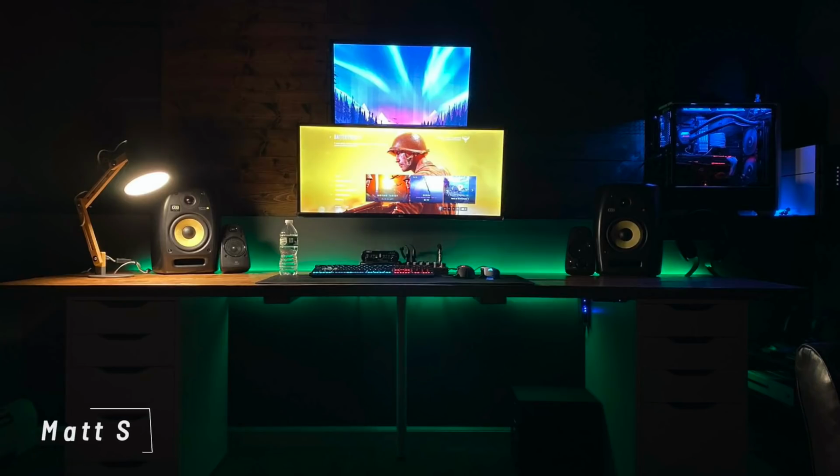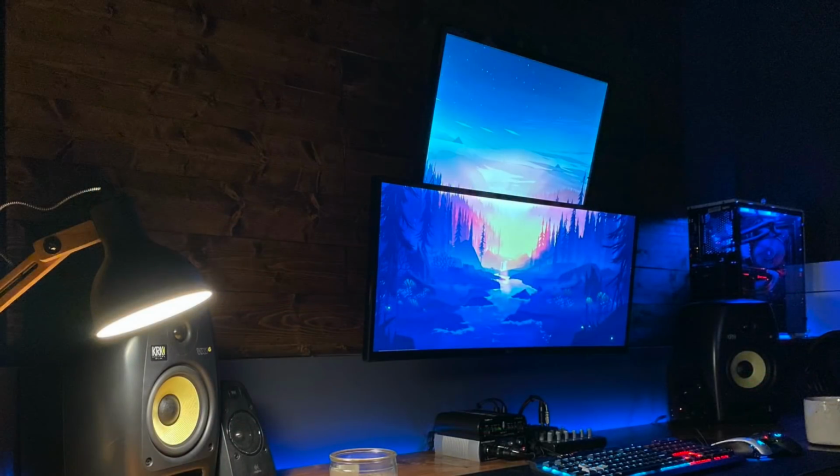Alright, first up we have Matt, and you might remember this guy in a minute. Had him on over 2 years ago around Halloween. You'll see what I'm talking about. Going with the stacked mounted monitors on that nice wooden backdrop. As for his primary display, that bottom one is a 34-inch LG ultrawide with the overhead being a 23-inch from Asus. I like the spanned wallpaper you have, so good job.